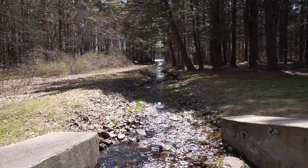Alright, so I just reached the second checkpoint of today's adventure, which is this little stream right here that runs all the way out to the reservoir. I'm going to set you down for a second and let you enjoy the view.